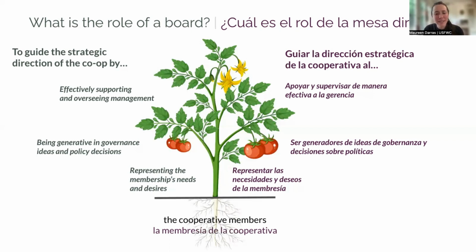And I did want to say, if you haven't developed a board in your co-op, but you're familiar with the boards of, say, nonprofits, a board of a cooperative is similar. The addition is that it's made up of a majority of member owners. And while boards of corporations, for example, would be accountable to the shareholders, in the worker co-op, the board is accountable to the worker owners.